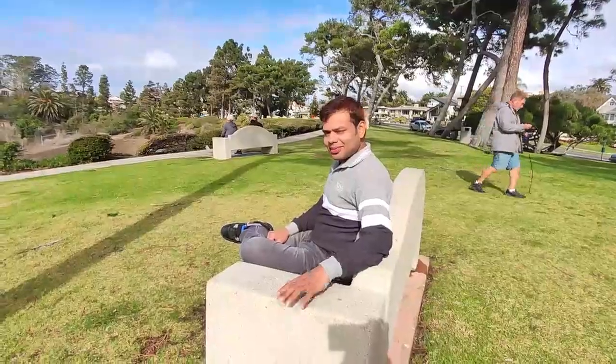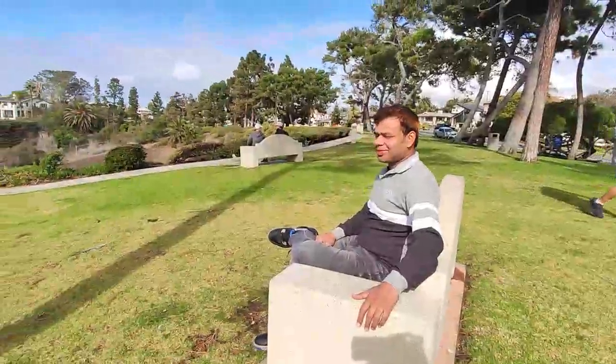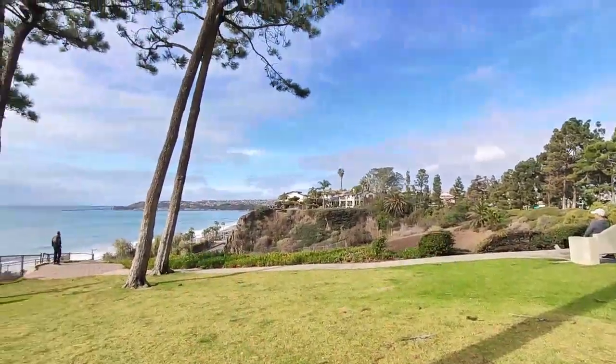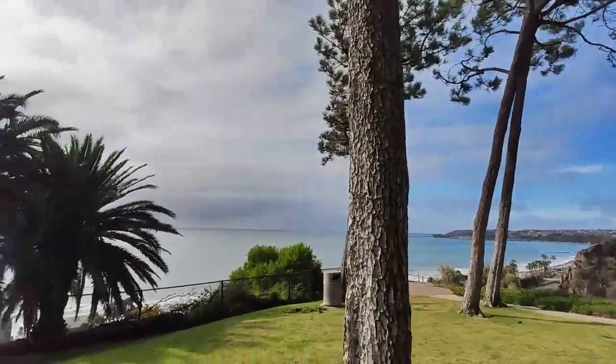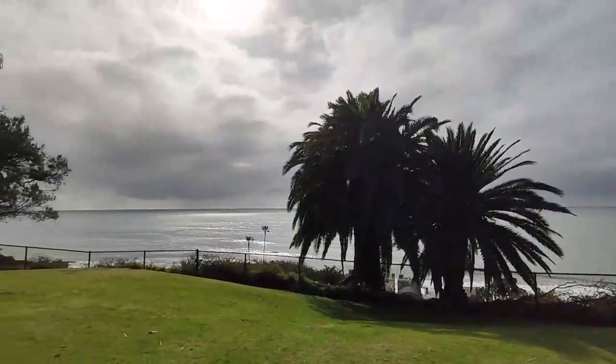So recently I visited this Pines Park in the city of Dana Point. I recently went from my place to San Diego, and I went via road, and this is a beautiful park in Dana Point, which is, you can say, a coastal city in California. I visited this park in the morning.